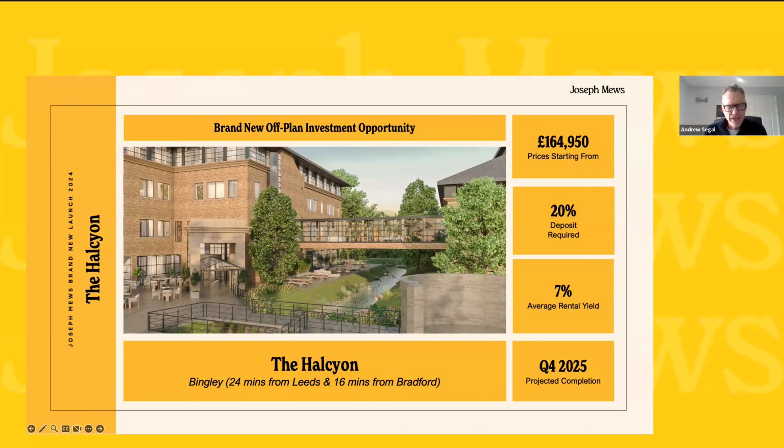End of 2025. As you can see from the building there, there's actually 2 blocks. We've got 3 launches, and you've got that sky walkway which connects the 2 blocks and all the amenities which are in the development together.